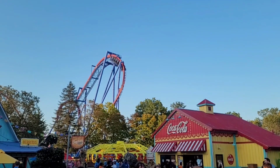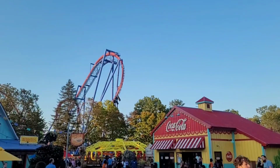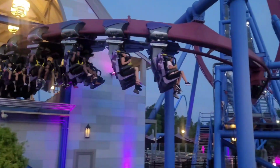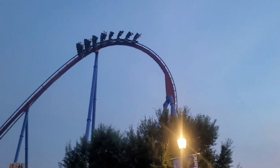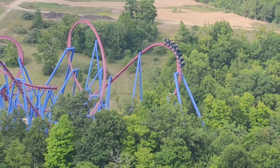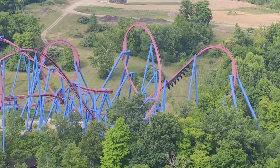Number 4, Banshee. Banshee is a B&M invert that opened in 2014 and stands 167 feet tall. It is one of the larger inverts in the country and features 7 inversions, including a unique slow roll where you get hang time towards the end of the ride.